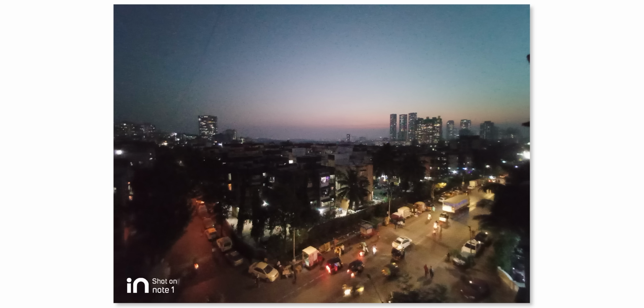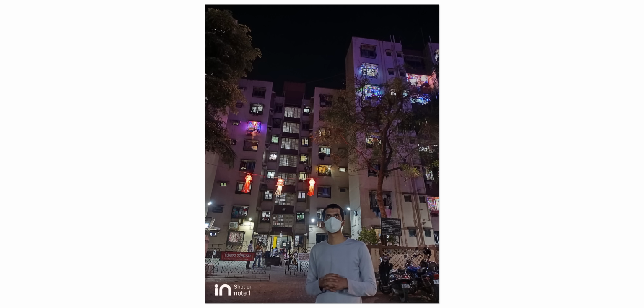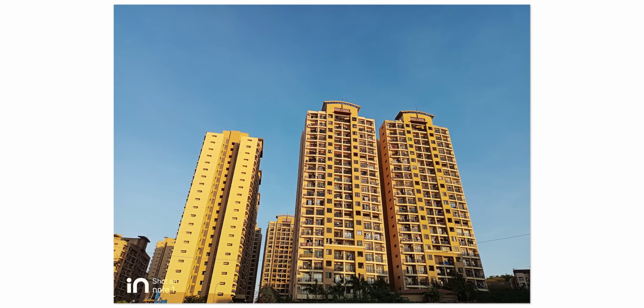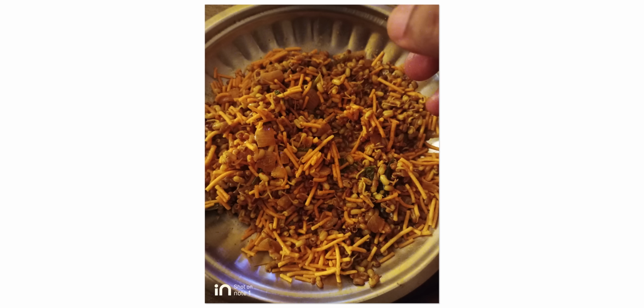Now, when it comes to the overall camera, am I going to say this is a great camera setup? Then definitely not. The camera needs a lot of improvement, and this is something which can be fixed with a software update, I feel. But the ultra wide angle camera is beyond fixable, because the 5 megapixel ultra wide angle camera, I don't think it is going to get any better.